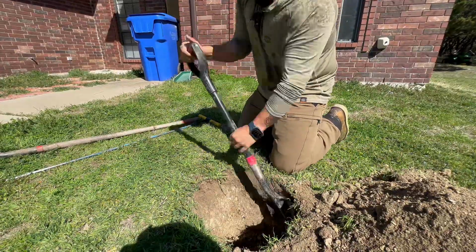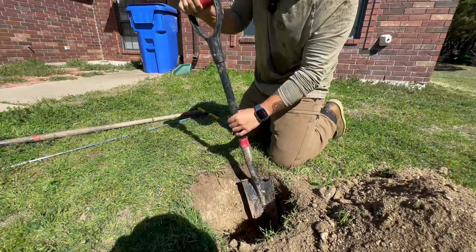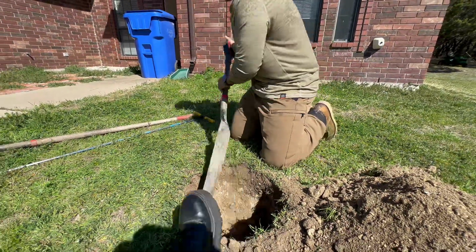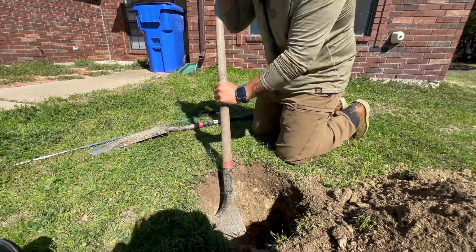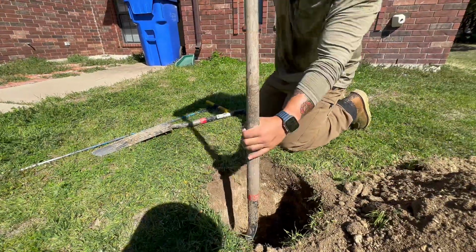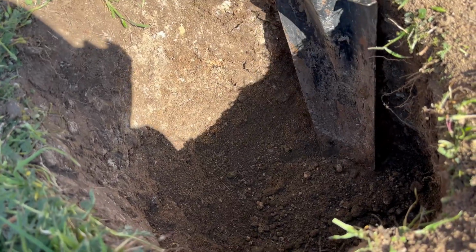Y'all saw that last job where the tank was caving in, so that one is going to get replaced soon. We've referred that out to one of the guys we know in the area. So we're going to go back and actually pump out whatever is in there, and then get a new tank. All right, so let's see what this is on top of.